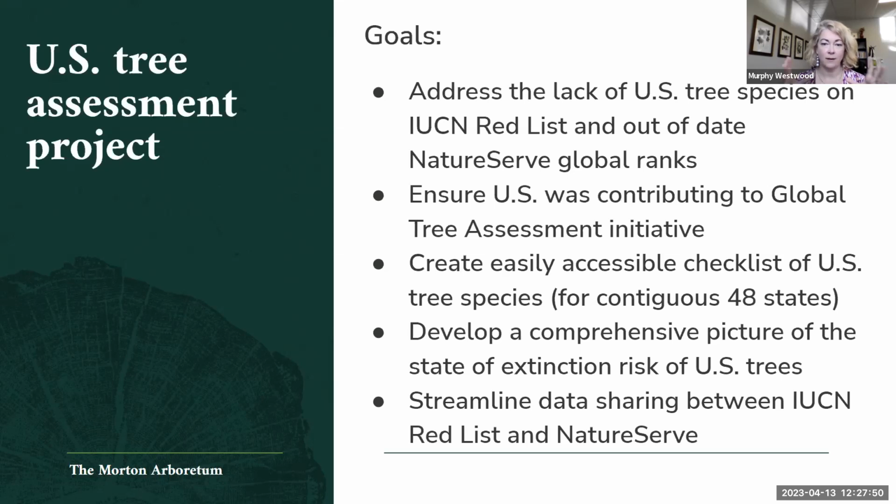It also makes more sense botanically because trees don't necessarily listen to state boundaries. And so we wanted to make sure that we were doing this at a broader geographic scale. We wanted to develop a comprehensive picture of the state of extinction risk of US trees. And then our hope was that a byproduct of this effort would also be that streamlining of data and data sharing between the IUCN Red List and the NatureServe database. So those were the goals that we set out to achieve back in 2015, 2016, when we were kicking all of this off.